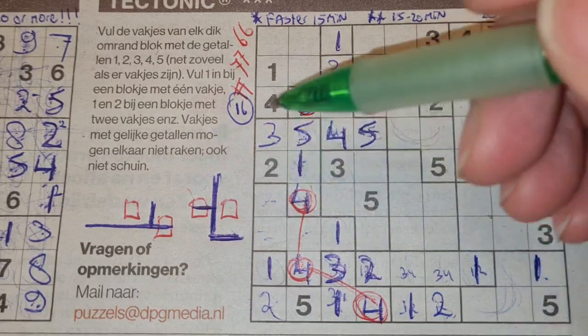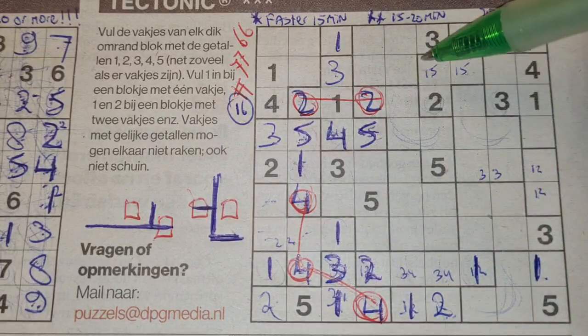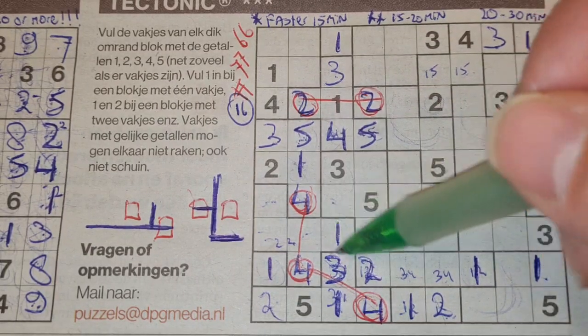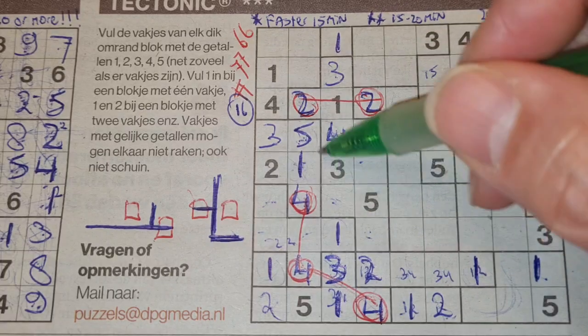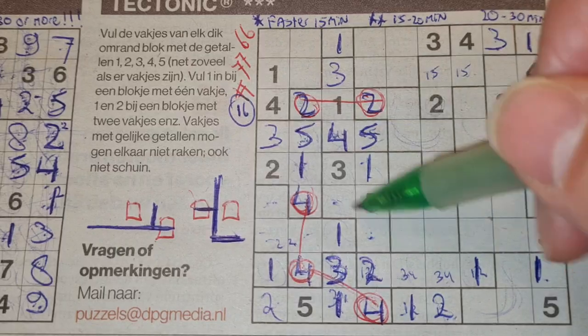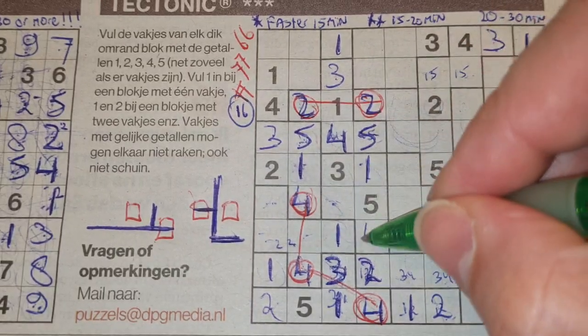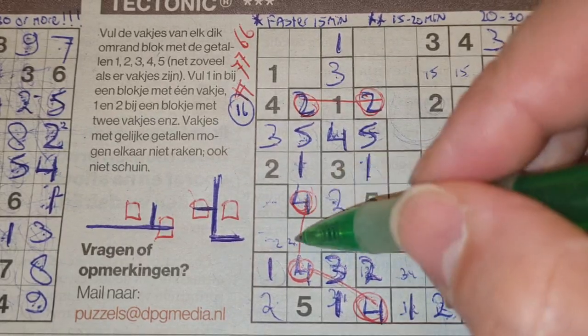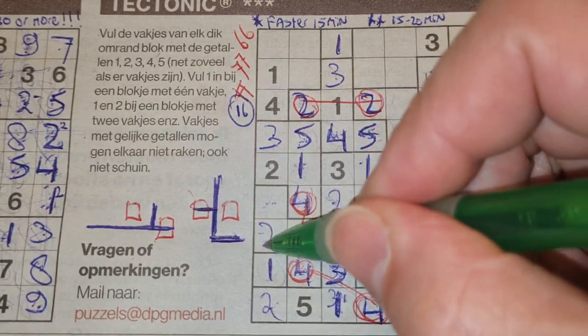This box can be 2, so the 2 could be here, could be there. Wait. These 2 boxes surround the 1, can be a 1, so 1 box left for the 1 in this area should be there. So 2 numbers left in this area, the 2 and the 4. We have a 4 there, no 4 there. 4 should be here and a 2 goes there. I marked those 2 boxes earlier with a 2. We have a 2 now, so this box can't be 2 anymore. That box should be a 2.